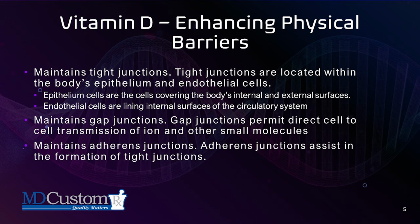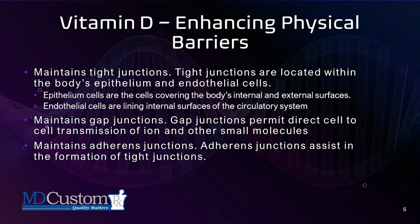First, physical barrier. Vitamin D enhances physical barriers, maintains tight junctions. What are those? Tight junctions are located within the body's epithelium and endothelial cells. Epithelial cells are the cells covering the body's internal and external surfaces, where endothelial, endo meaning internal, are, as it says, cells lining internal surfaces of the circulatory system.